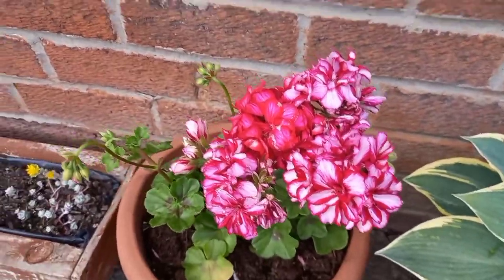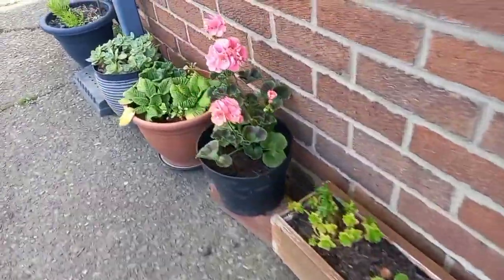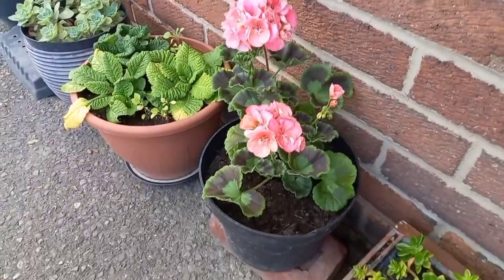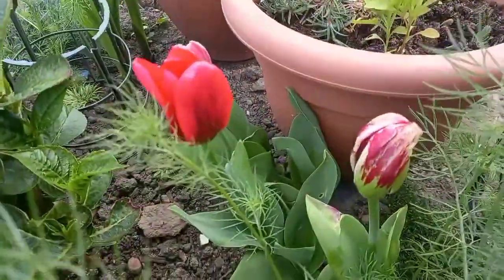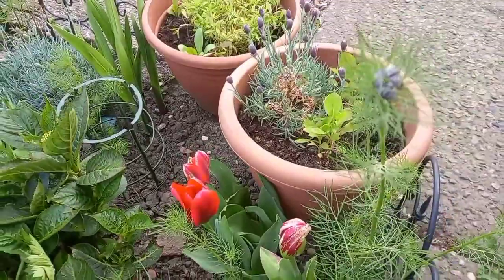Morning guys, I'm gonna show you my garden again, and they start blooming now. These are my geraniums. I think that is salmon pink, and I got tulips. Yeah, late blooming na yung aking tulips guys.